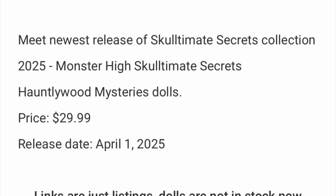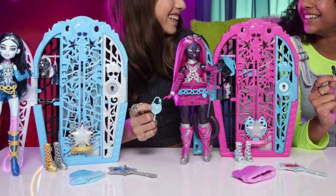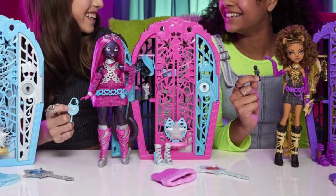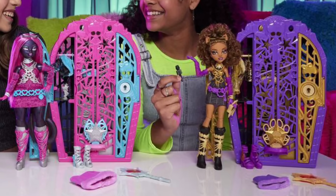They look good, obviously. I think Catty's my favorite. If I do get one, it's probably gonna be her, although Frankie is also really cute. And Claudine is actually not too bad. I like the curls, and the face grading is actually really decent. So which one are you going to pick up for sure? Let me know down below.